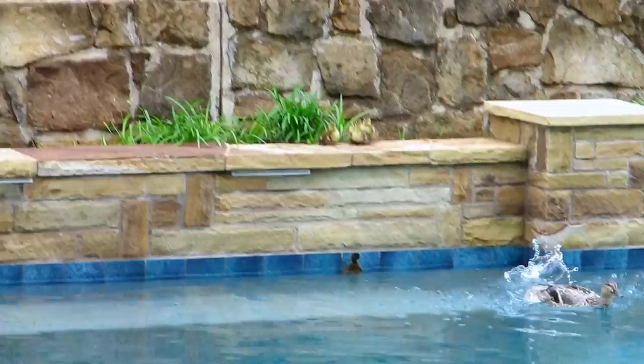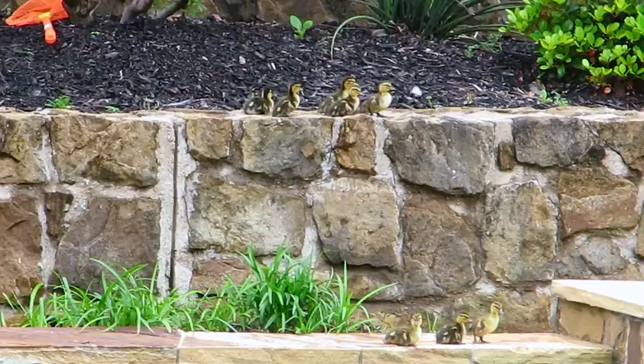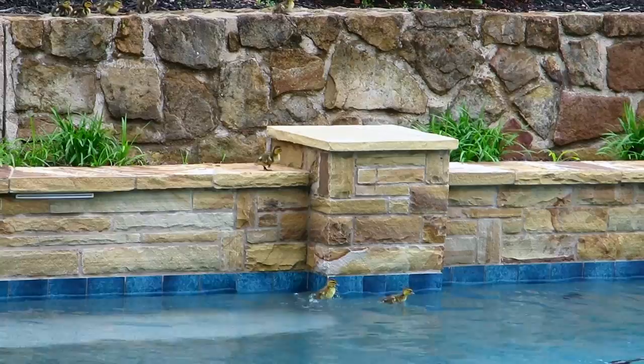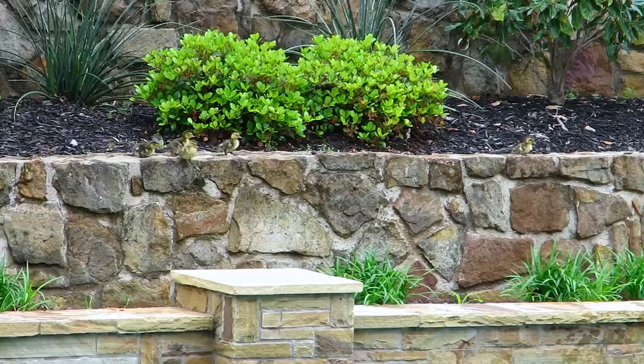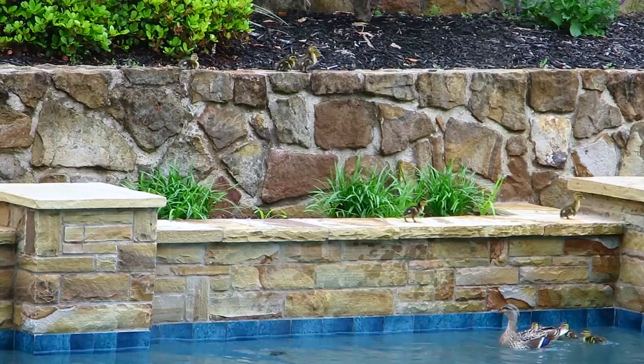Oh my gosh, oh gosh. Can't see. There's some up on the higher ledge. The little chickens don't even want to come down, the little scaredy babies. Oh, there goes a couple more. Oh gosh, that looks so scary. They're just throwing themselves off the ledge. Come on, ducks, she says. Come on.